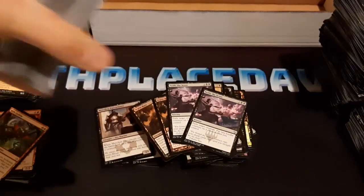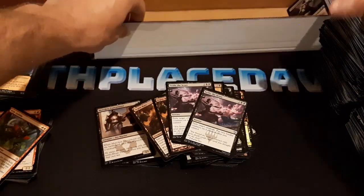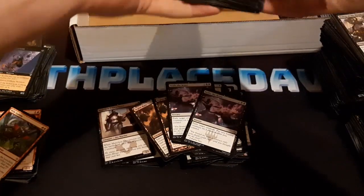Alright, so that was the first black box, and yeah, that was a pretty good one to go through. The seven Pitiless Plunderers there. Let's put all these cards back in here and go through another one.